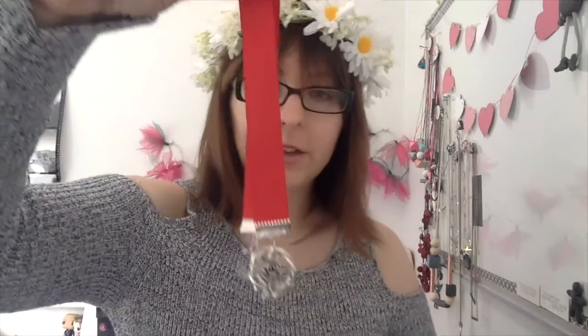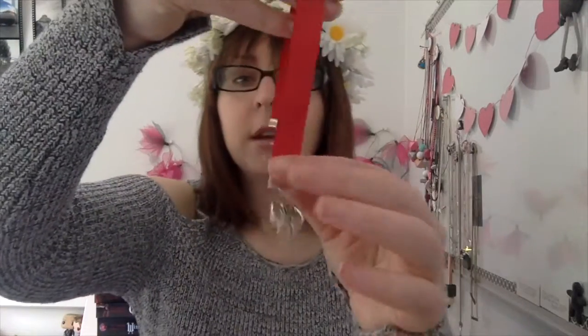I also picked up 3 more bookmarks from The Bookmarked on Etsy. I picked up her Court of Thorns and Roses bookmark. It has one side that's the thorns and the rose from ACOTAR, and then the moon and the star representing the Night Court, which is a little bit more Akamaki.